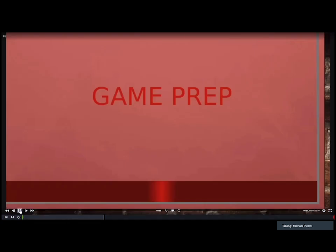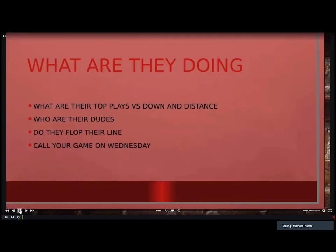So your game prep, extremely important against any team really, but against wing T, you have to be very good at what you do as far as understanding your game. What are they doing? What are their top plays down and distance? Who are their dudes? Find out where their studs are, find out who their dudes are, and be able to adjust to make sure you can shut that down.